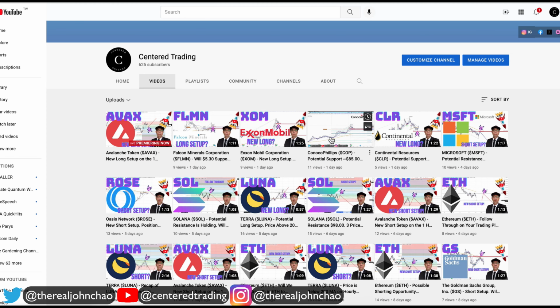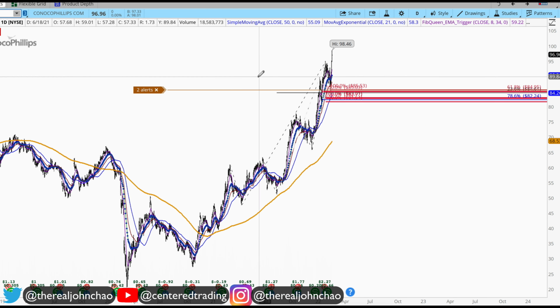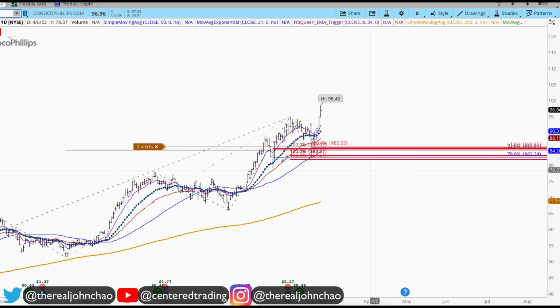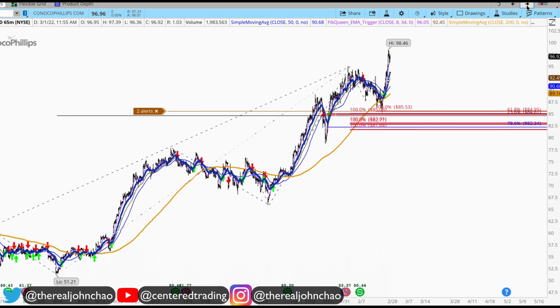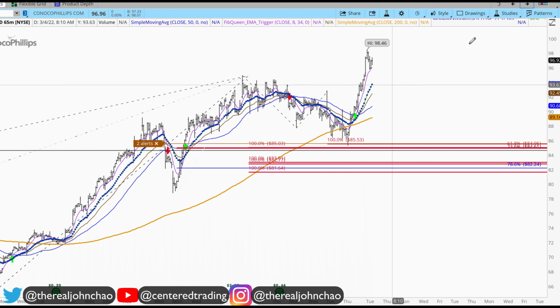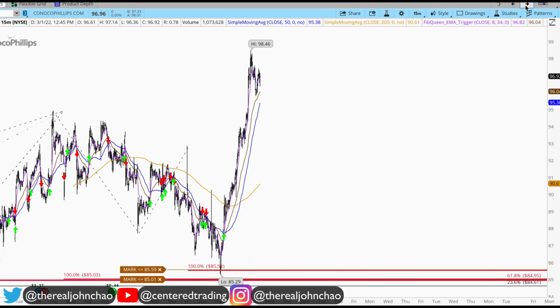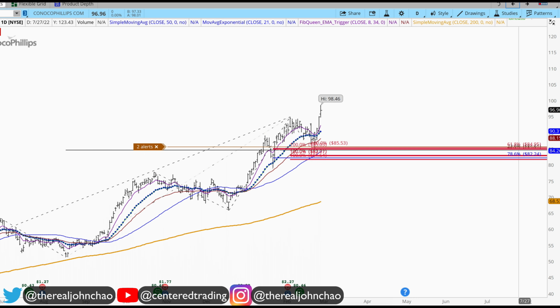Jumping on to the next one, we got ConocoPhillips, COP. Over here, we had a very similar chart pattern as well. Shallow pullback right around 85 from here. Jumping on the hourly chart, it also got up above that 200 moving average from here. It also provided a trigger to go long on the 15-minute time frame. So that's your trigger to go long on COP.